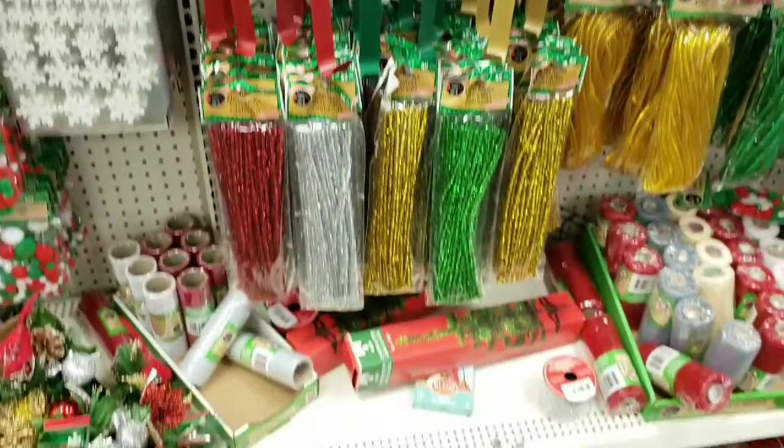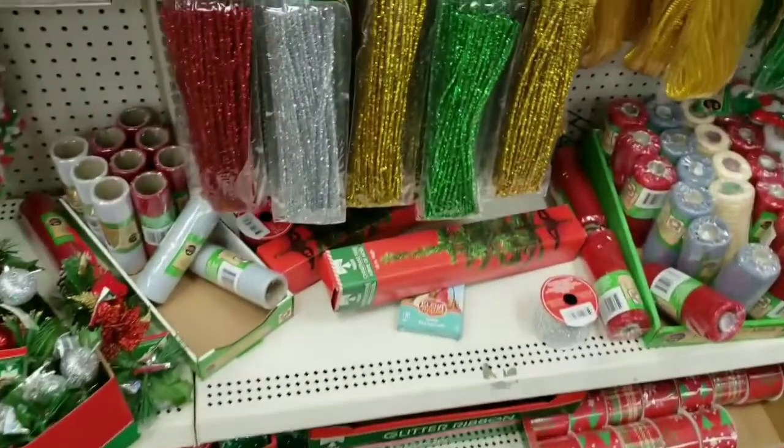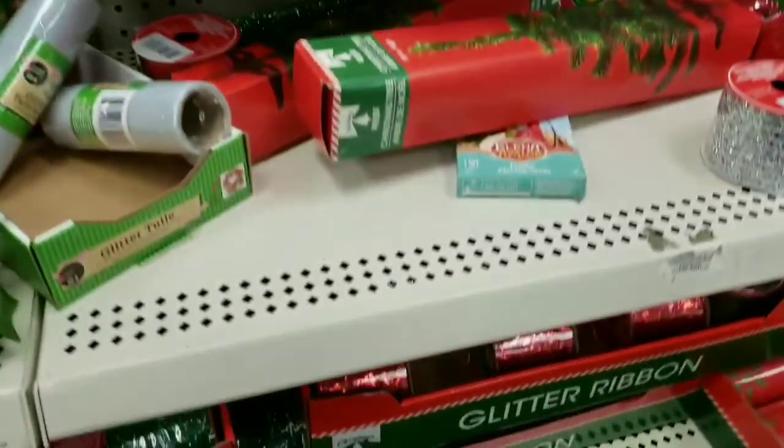They have the hooks, but they don't work. Let me tell you, I tried them. Go ahead and pick one up at Walmart. You'll be better off doing that. They have the chenille stems in different colors. You might want to pick those up as well.